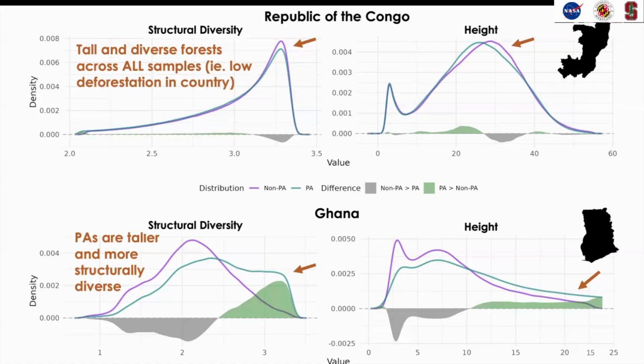One is that in a country that is highly forested, protected areas and not protected areas look similar because across the country, we see tall and structurally diverse forest. In a country experiencing deforestation like Ghana, the takeaway here is that protected areas are allowing for taller, more structurally diverse forests and are having a positive impact on those metrics of forest health. For Republic of the Congo, when we try to break this pattern down by land cover type, by protected area type, we see the patterns are similar across protected and not protected areas throughout. So for now, I'm going to dig more into Ghana specifically.